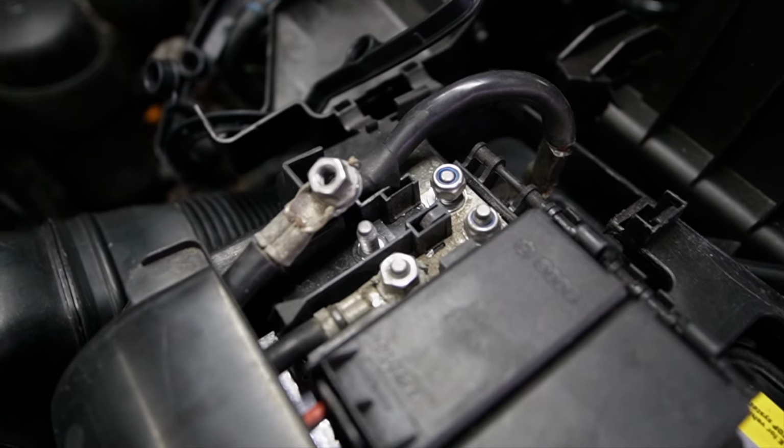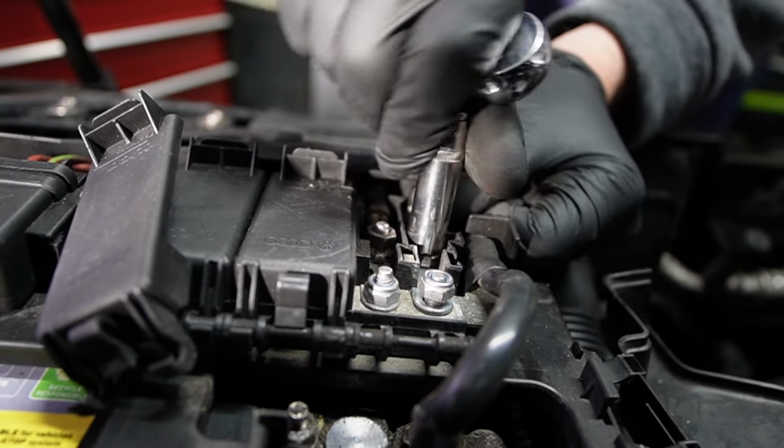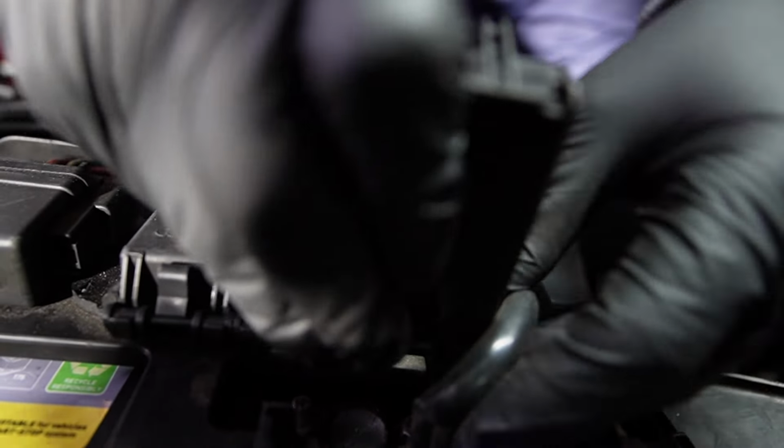The easiest job on this Ibiza in this video was fitting this chunky 175 amp fuse. But yeah, on a serious note, I should have known better. Always disconnect your battery when working on anything electrical on your car.